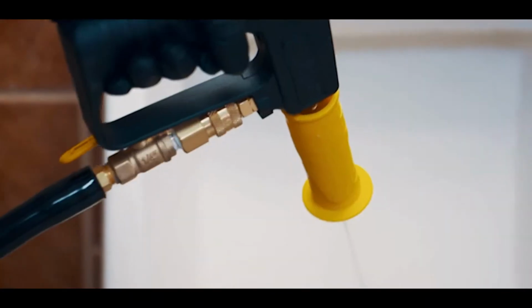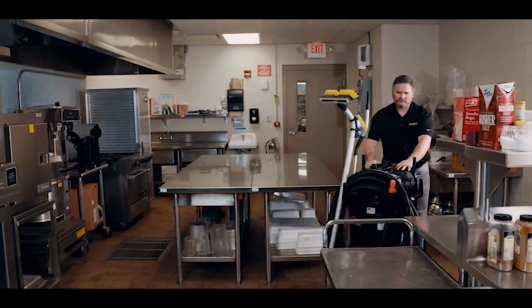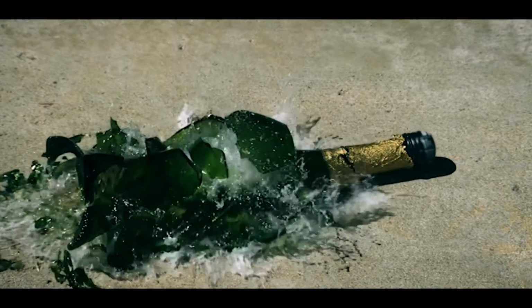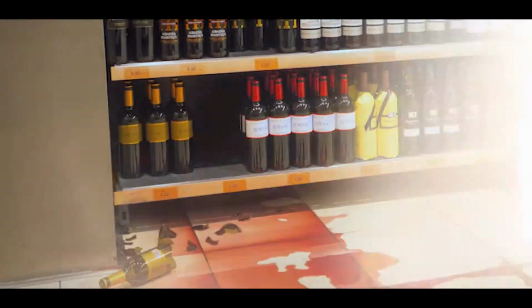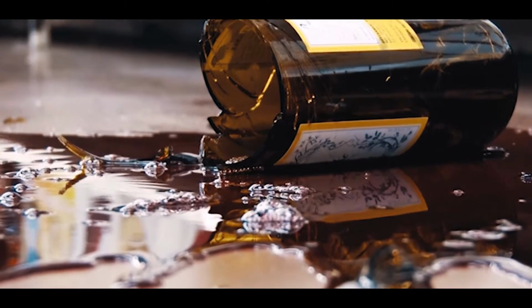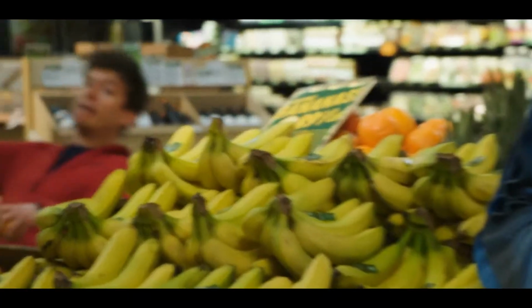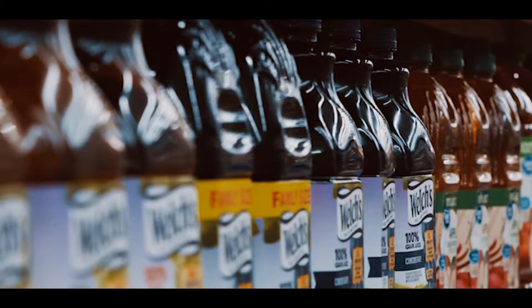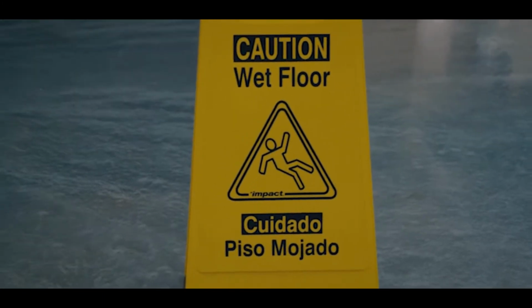Kaivac has turned its attention to tackle a wide variety of hard surface cleaning challenges. Spill response, for example, is one of the most costly and disruptive cleanup challenges many industries face. In America alone, more than 2 million people suffer from a slip, trip, or fall every year. In many cases, the building owner or operator is found to be at fault.